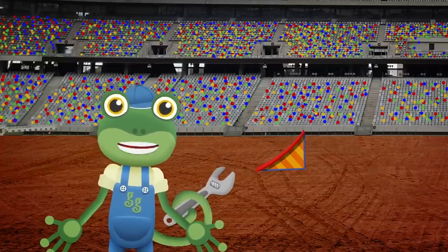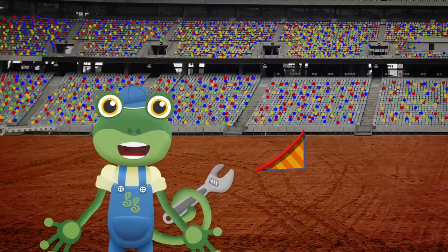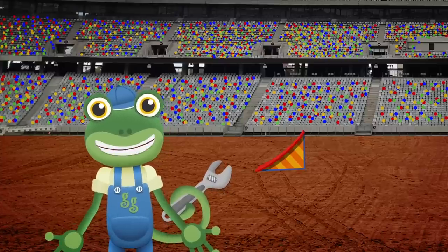He's practicing jumps and flips for his new super stunt show. Max wants to attempt a 360-degree backflip. It's one of the most difficult things a monster truck can do.